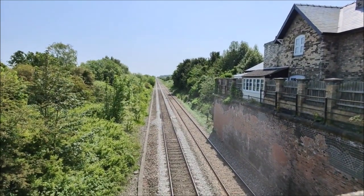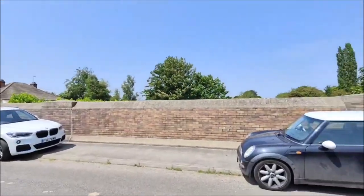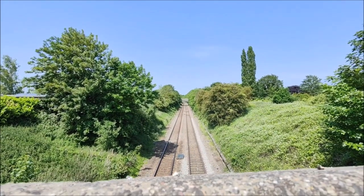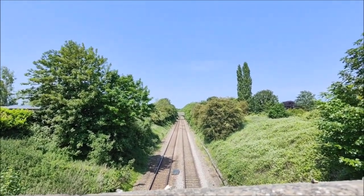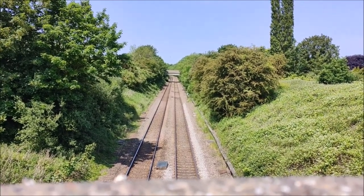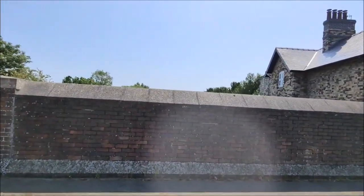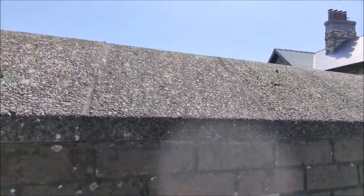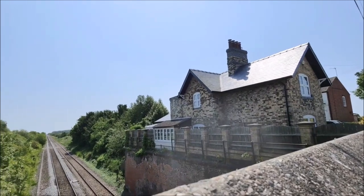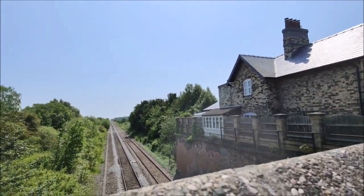We're facing that way towards Lincoln and Peterborough. If you come back across, we face that way back towards Gainsborough Lea Road and Doncaster. And this station here at Lea was actually closer to the Knaith Park area than Lea itself, where it was about half a mile to a mile from the actual village itself. So, this was Lea Station. We'll now head on to the next one.